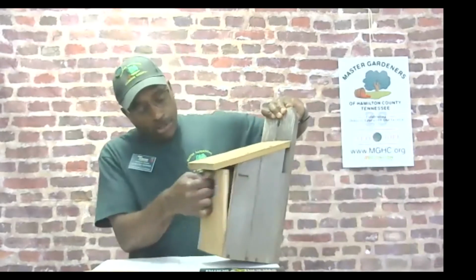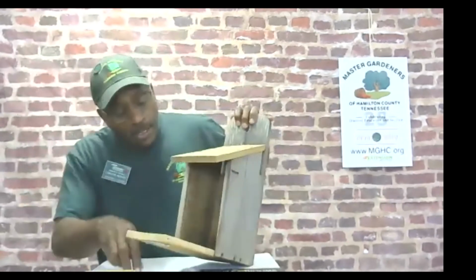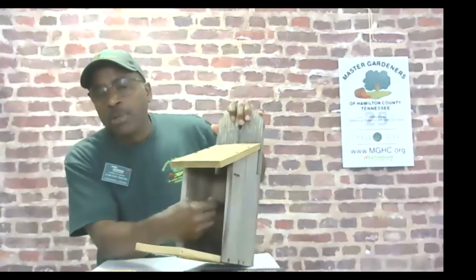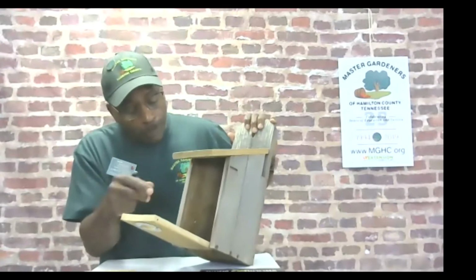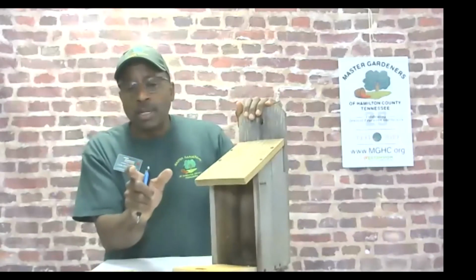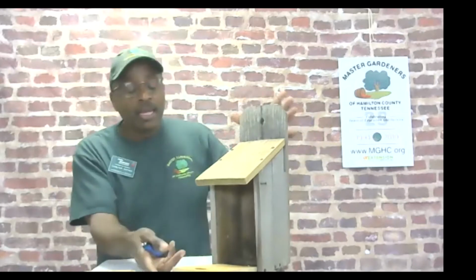One of the things you have to watch out for is that when the bird makes a nest, the nest will come about halfway up, and from that part up you'll see evidence of poop on the side. So after each nest, you should clean it out and hit it with a brush. They don't necessarily recommend sanitizing anything. Just take a spatula or blade and scrape it out, let it dry, and then close it back up.